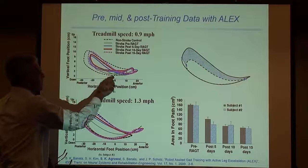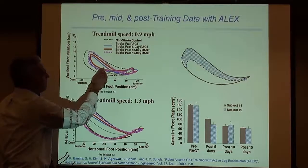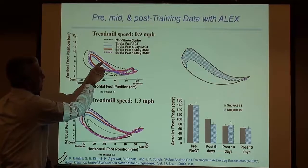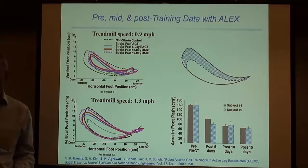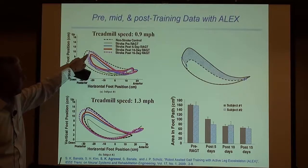And the stroke patients before the training have this green gait. After 5 days of training, they get the blue gait. After 10 sessions of training, they have the red gait. And after 15 sessions of training, they have the pink gait. And you can see here that the training is able to improve their gait from this green template all the way to the pink template.